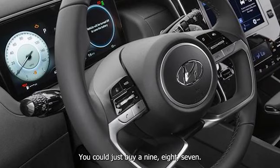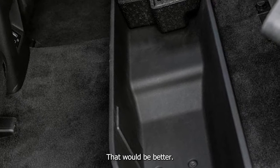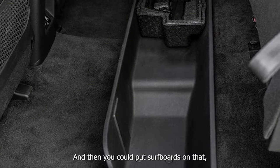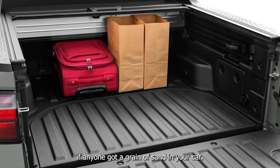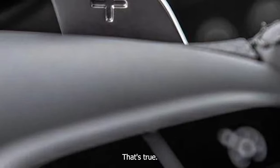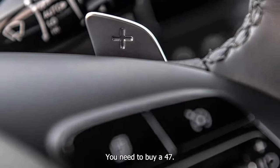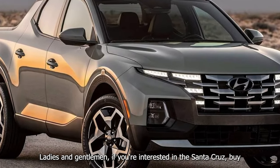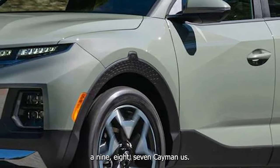You could just buy a 987 Cayman because it comes with places to screw in a roof rack, that would be better. And then you could put surfboards on that, although you would probably have a small aneurysm if anyone got a grain of sand in your car. That's true, but you could just buy another. Ladies and gentlemen, if you're interested in the Santa Cruz, buy a 987 Cayman.